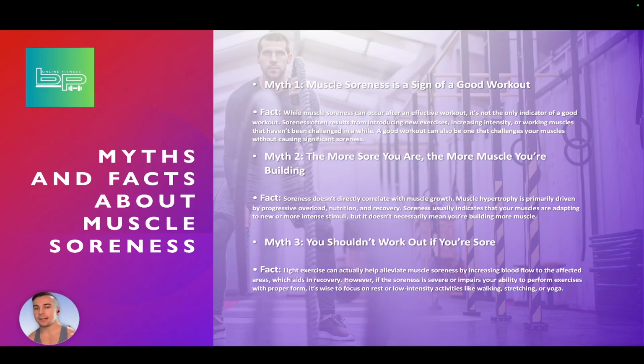So the fact is that light exercise can actually help alleviate muscle soreness by increasing blood flow to the affected areas, which aids in recovery. However, if the soreness is severe or impairs your ability to perform exercises with proper form, it's wise to focus on rest or low intensity exercise like walking, stretching, or yoga. So it is okay to still work out even if you're sore.